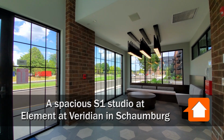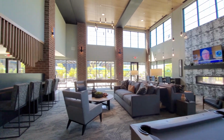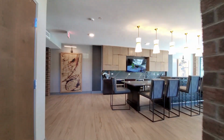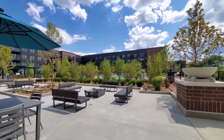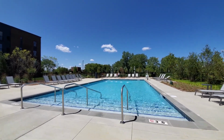I'm in Schaumburg at the new Element at Veridian Luxury Apartments. Element has an outstanding suite of amenities, headlined by a 2-story community great room. The great room opens to a rambling resort-style terrace with grilling areas adjacent to an outdoor pool.